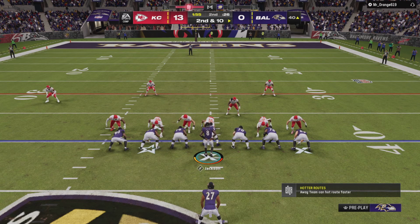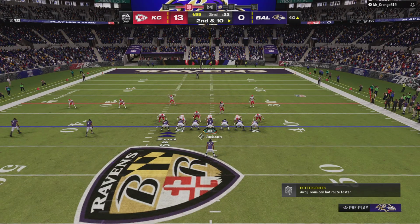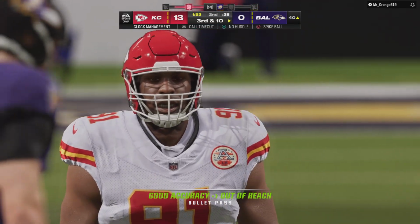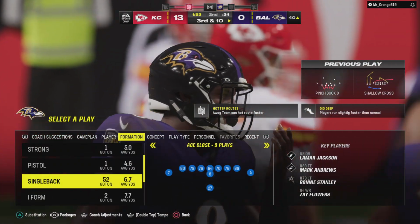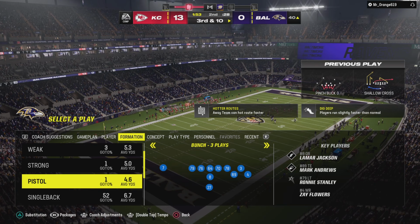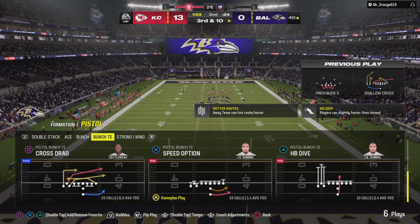Second and 10. Here's Jackson to throw. A quick throw, but incomplete. Feels like they're getting caught in between here because they didn't get completions on first and second down. Now you got to worry a little bit about the clock because you prefer not to give them another shot here in the first half. But if you don't pick up the first down, guess what? You're likely going to have to.